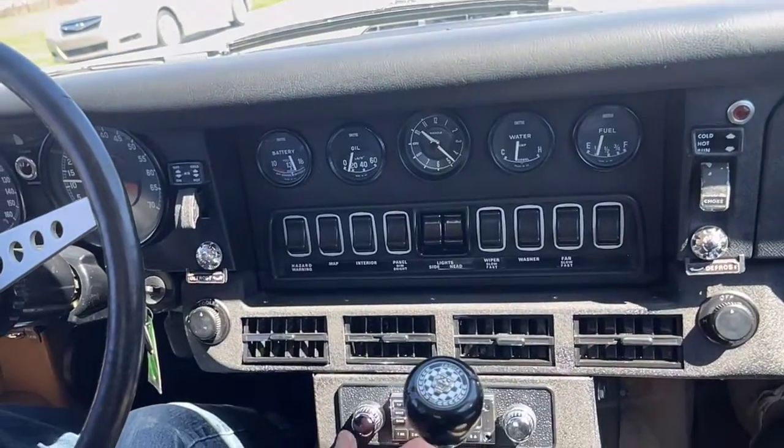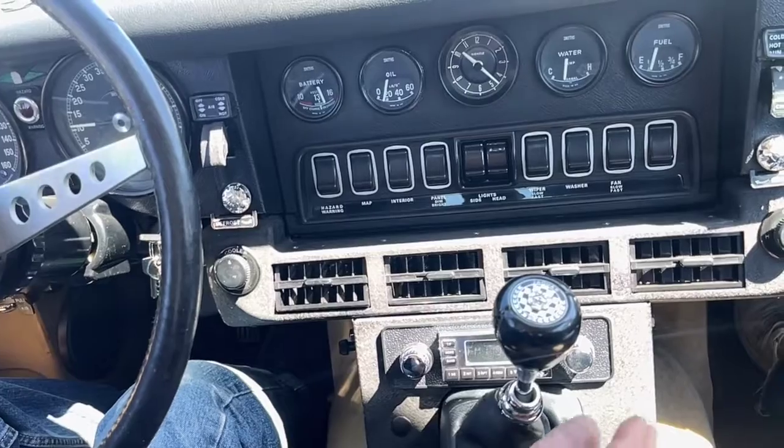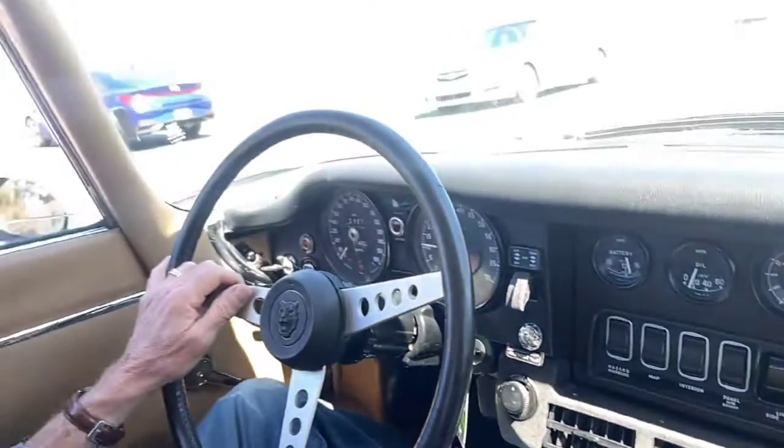It does have one of the modern replacement radios. This is functioning and working. Kind of cheesy speakers, so you could upgrade it, but this is working. So let's go for a drive.